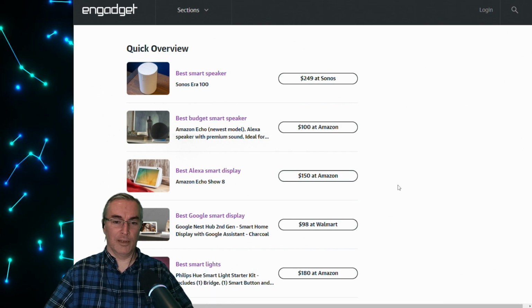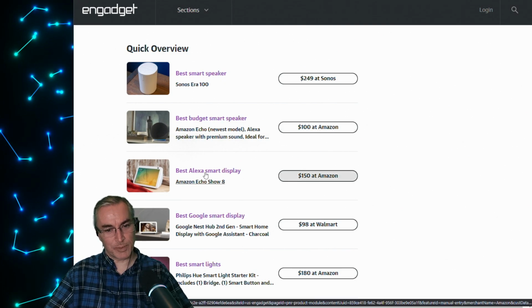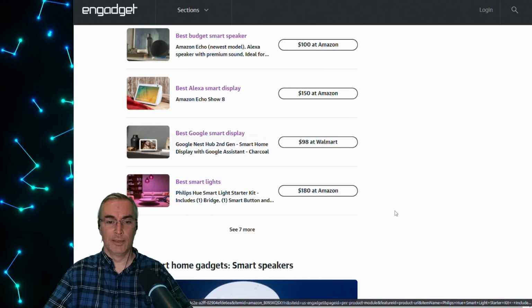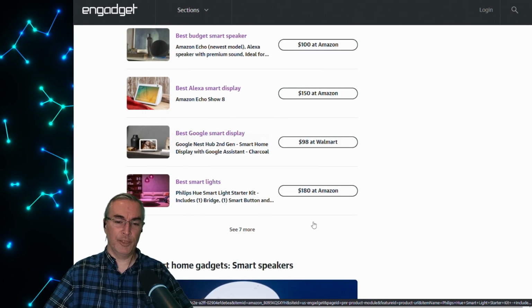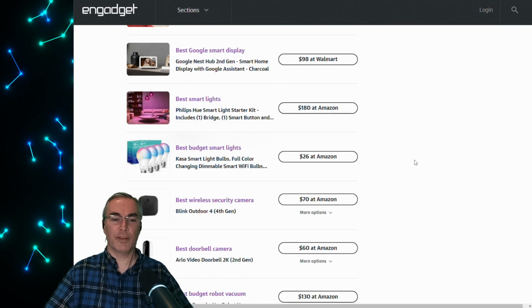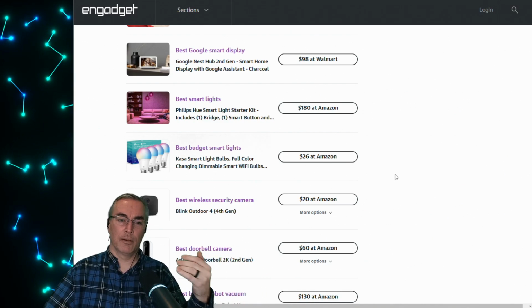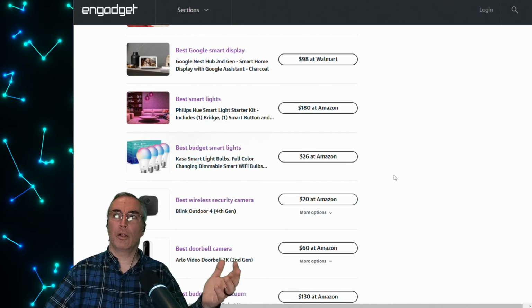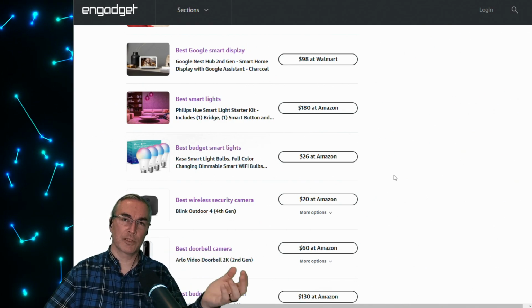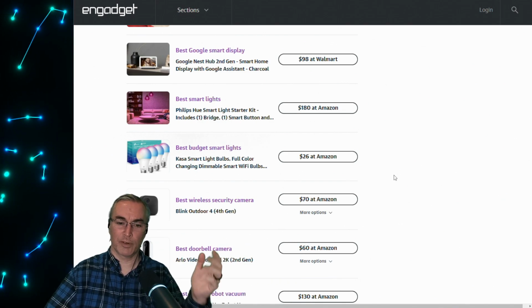Anyway, best smart display is Alexa. Amazon Echo Show 8. They broke out a very specific thing. Best Alexa smart display. Best Google smart display. That's very niche. Yeah. Best smart lights are the Hue, which I agree. Best budget lights are the Casa smart light bulbs. If anything uses Matter, then it all works together, which is fine. But if you have a balkanized infrastructure, then sometimes it works because it's updated. Sometimes it doesn't work because it's not updated. Sometimes you have to go and maneuver this app, that app, whatever.